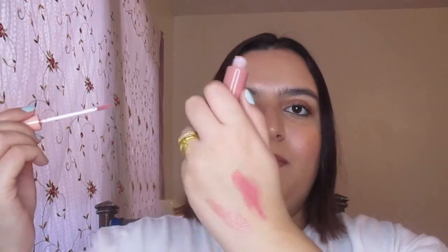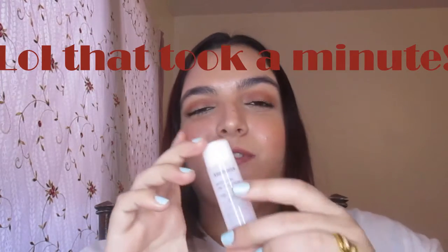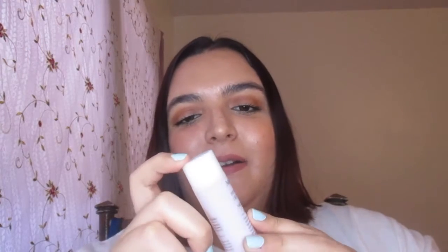So cute. Alright, maybe I could wear this one with this on top. That would be cute. Mamonde Petal Spa Oil to Foam. So this is supposed to be for your face. I've never used an oil to wash my face because I do have oily skin. So I will try it out and see how it works.